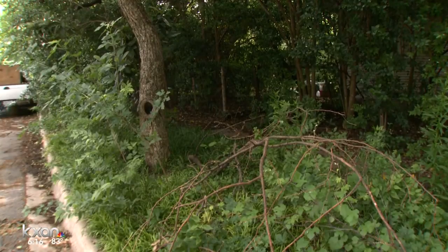"That's what we're trying to push, is that we don't want the jungle for our users. We want a good, clean, and safe and functional environment." Amanda Dugan, KXAN News. The city of Austin says addressing the overgrown shrubbery would open up about 40% of existing sidewalks, making them safer and more accessible.